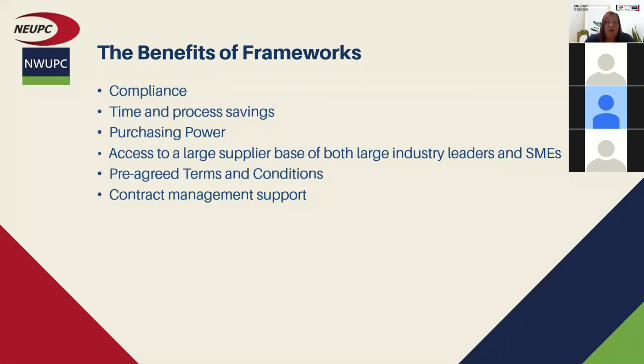The purchasing power that you have through collaborating with the full HE sector rather than alone means that you've access to a supplier base of industry leaders, both large organisations and SMEs. You will also achieve more beneficial pricing and contractual terms, which are generally standardised for all institutions, regardless of your individual size. So these terms and conditions are already established, and we ensure that they're set to your advantage rather than that of the supplier. Any negotiation over those terms and conditions will have been done by us prior to award.